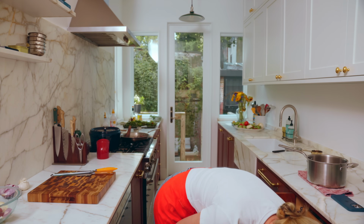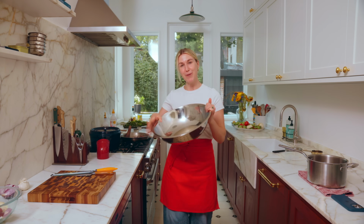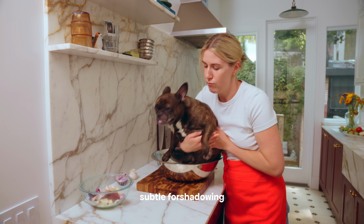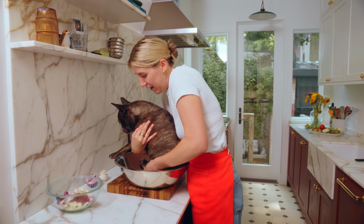I bought this bowl. I got it at a restaurant supply store. If you can fit Walter in it, it's great for a salad. It's gonna be fine. Oh my God.